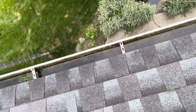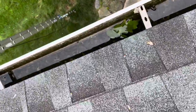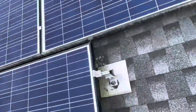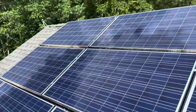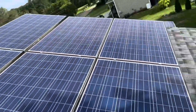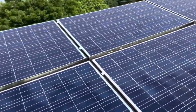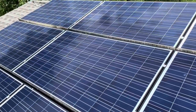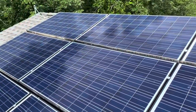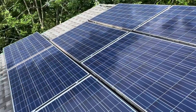I wanna let this drain for another minute. You can see a lot of standing water in there. And then we're gonna hit it with the blower. I gotta figure out how I want to get to that other roof. I can't exactly hop over that panel. Can't do anything over here. I gotta try to get up on that front roof over there. There's a porch in the way, so I gotta figure that one out here in a minute.